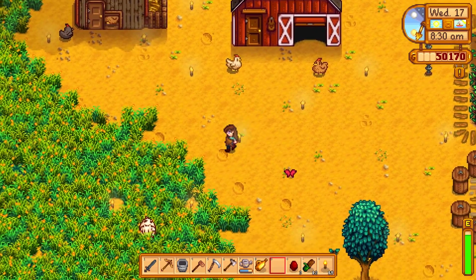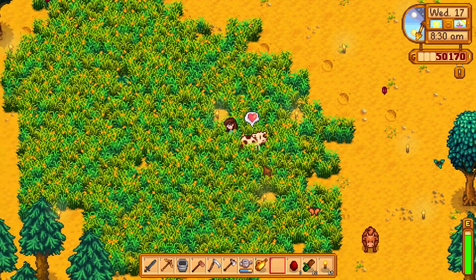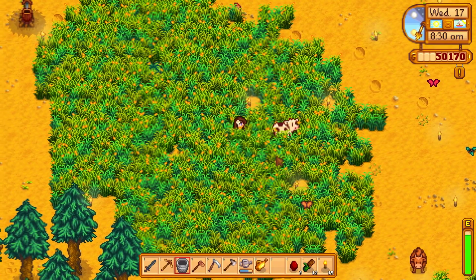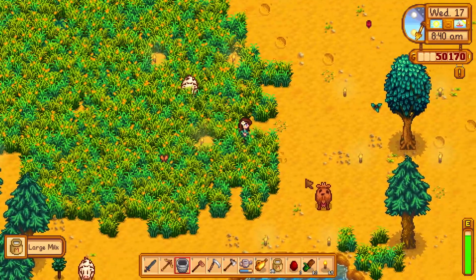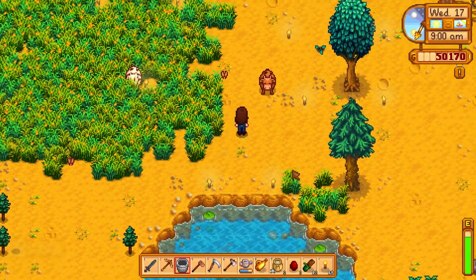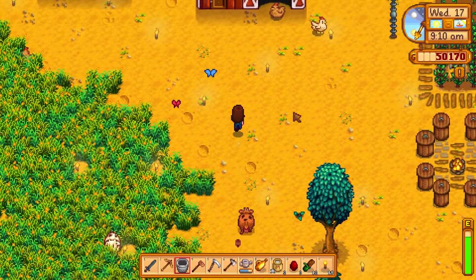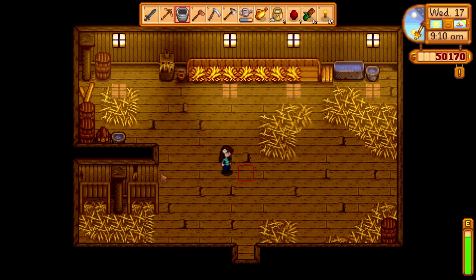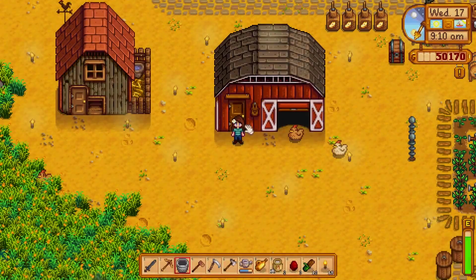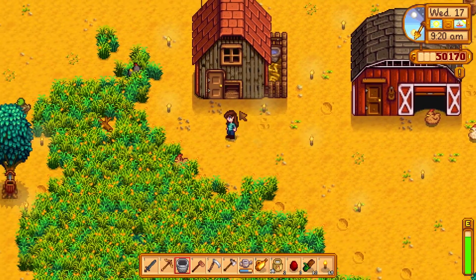our newly upgraded barn. Robin has finished her work, so it's nice and big for our cows to stretch their legs, but that also means that we could buy some goats from Marnie today too. So needless to say, that is going to be high on the list of priorities today. But let's take a peek inside so you can see just how much bigger this place is. It is absolutely massive.